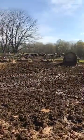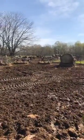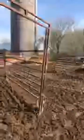We were talking before we came out here, before I started the video, and he was saying that the calves he has out in the lot right now will eat through about 10 bales of hay a week. So this load right here will last for a couple of days before he has to go through and refill it.